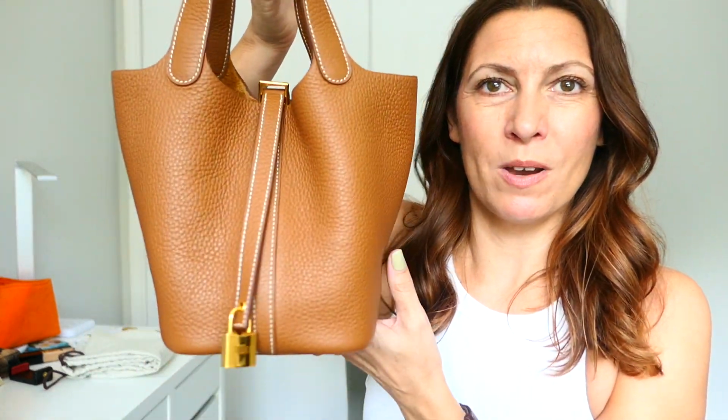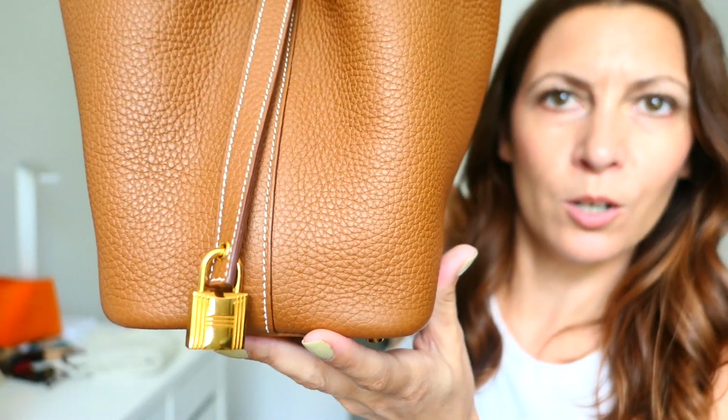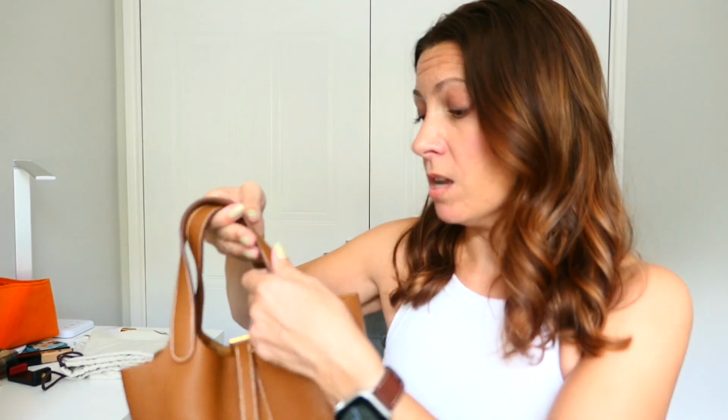So here is my Picotin 18 with, you can see, gold hardware, the exact combo that I wanted. I was so lucky when my SA just said, oh, this came in, I thought you might like it. Hell yeah. Did I need it? No. Did I want it? Yes. Don't regret it.